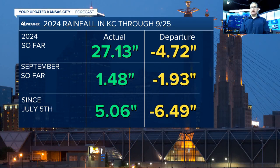We are going to get to Hurricane Helene in just a second, but before that, where did this last 5 days of rain leave us? Well, officially at KCI for the year, about 4.7 inches below average. We were about 5.25 inches below average when it started. For the month, well, a little bit better. We're about 2 inches below average because we had no rain for the month, so that helped.